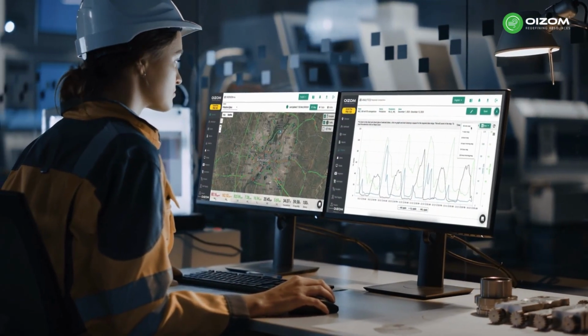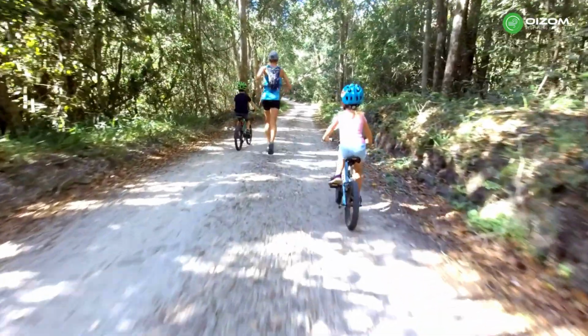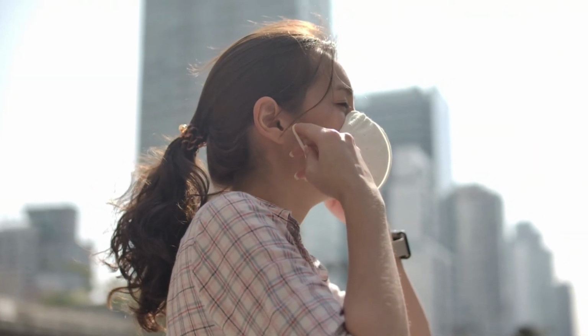Let's talk about what measures we can take to protect ourselves from PM2.5 exposure. The first step is to monitor the air quality. Regularly checking AQI readings helps us spot high pollution levels so we can take precautions. Limit outdoor activities, keep windows and vents closed, and skip exercise if AQI exceeds safe limits. A pollution mask can also help when outdoors.